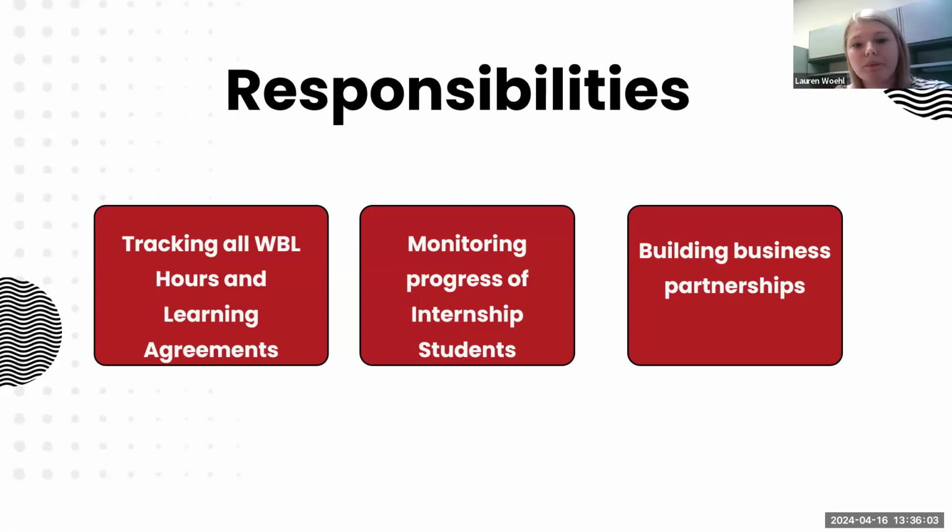So that's helped. I also monitor the progress of the internship students. Like I mentioned with the checklist, that's going over whether they have turned their evaluation in for this week, and how many hours they have. If I check their pay stubs, do those hours match up to what they've reported? Also checking their grades and their attendance, and then building business partnerships. That's my favorite part, and I'll get into that a little bit more later on.